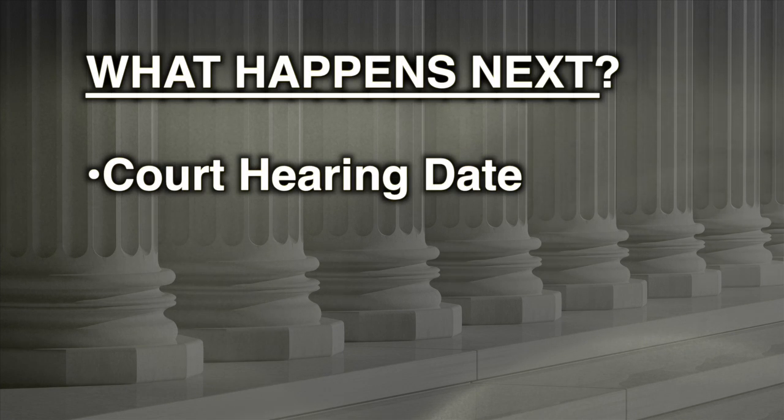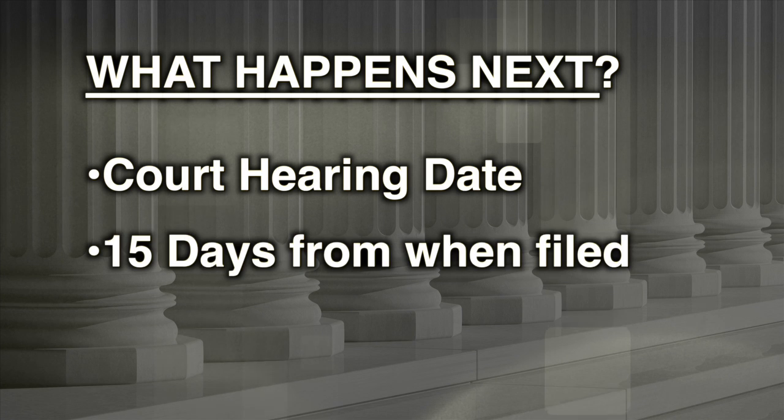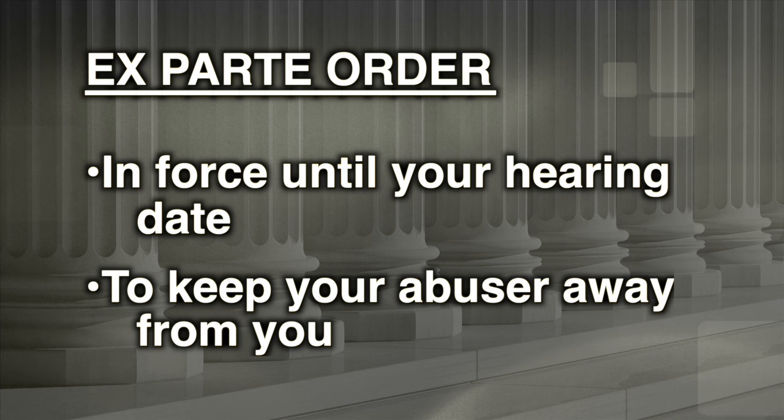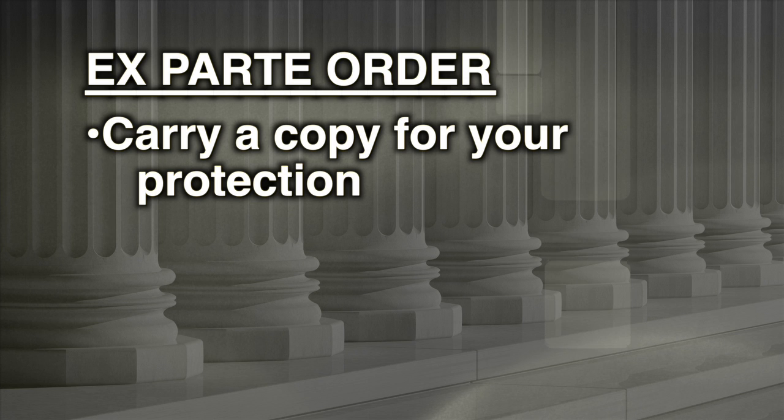Now that you have filed, the court clerk will have a judge review your paperwork and a court hearing date will be scheduled. This is usually about 15 days from when you filed. The judge may sign a temporary order called an ex parte order. This is in force until your hearing date when the judge decides whether or not to give you a final order. The ex parte order is to keep your abuser away from you while you are waiting for your hearing date. Get a copy of the ex parte order and your petition. Keep them with you at all times.